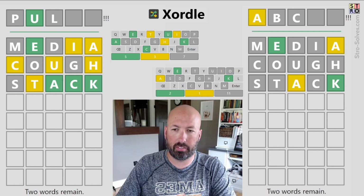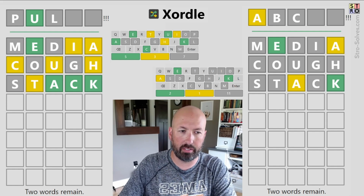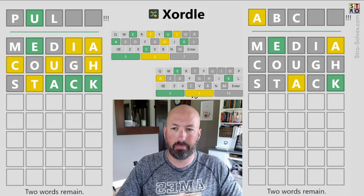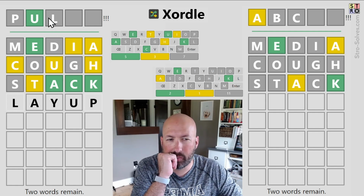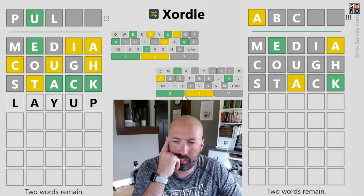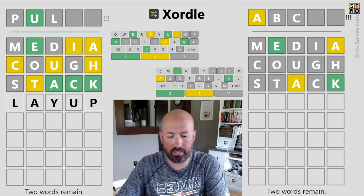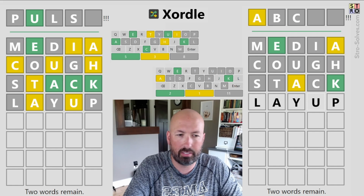It's not good for the left side, but kayak is actually possible. I was going to say something like mayor, but there's no M on either of them. Hey something, hey. Could do something like layup. Oh, but we know there's no L or P over here though. But we do want to find the U. We could check for a Y. It's not terrible over here. I'm just thinking that would help with the possibility of kayak. We don't know about P and L over here. I don't know, let's go for that.